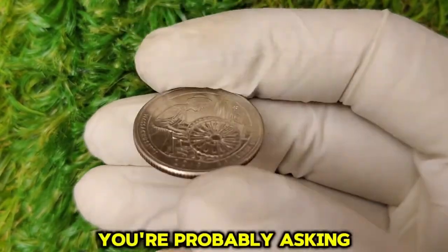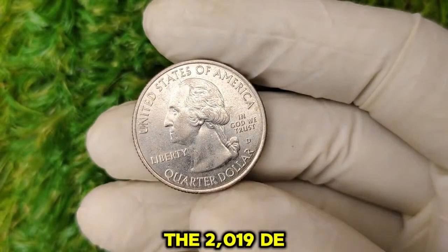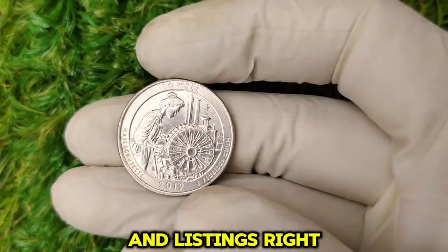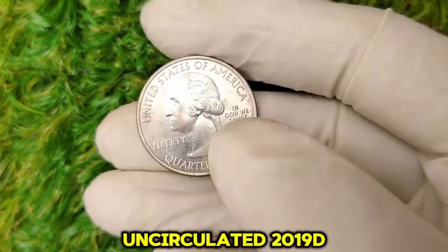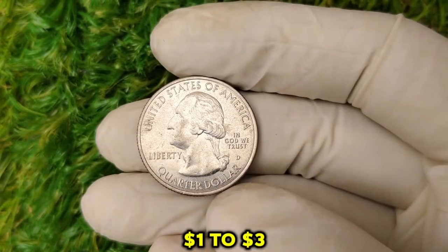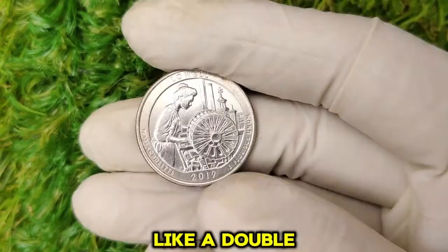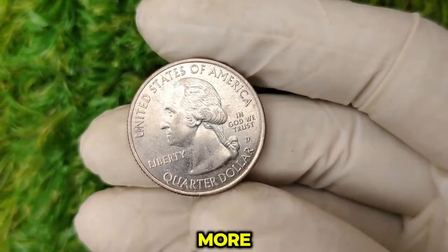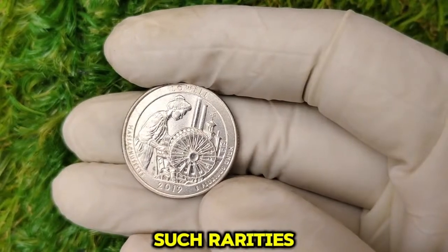Alright, so now you're probably asking, what's the current market value of the 2019 Lowell quarter today? Well, let's check the latest coin auction results and listings. Right now, you can find uncirculated 2019 Lowell quarters on platforms like eBay for anywhere from $1 to $3 if they're just in mint condition. However, if you happen to have one with an error, like a double die or a rotated die, you might be able to sell it for much more. Some auction listings have reached upwards of $10 to $50 for such rarities.